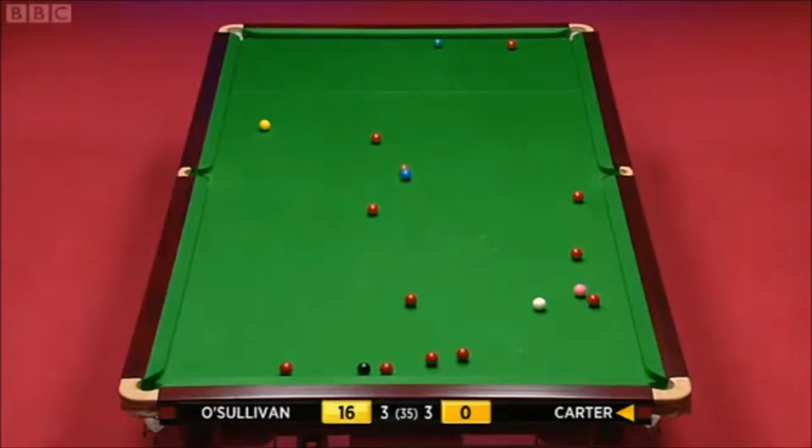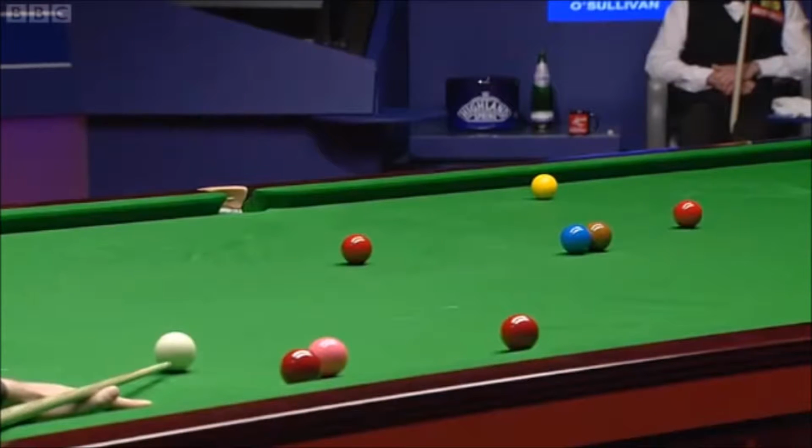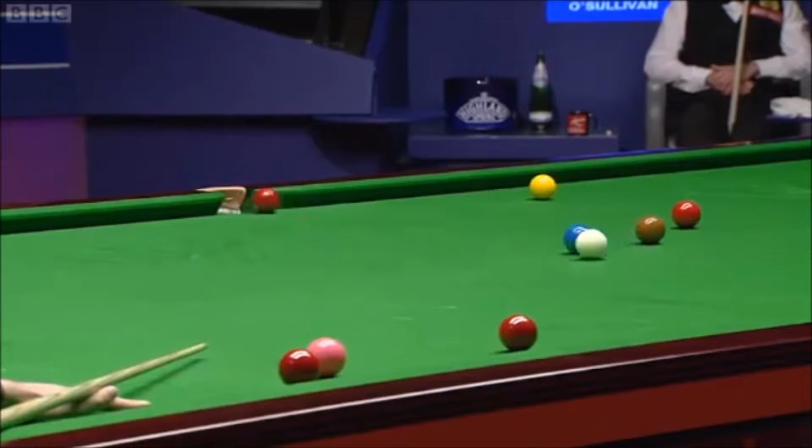Patience is the order of the day, the way the frame's panning out here. Maybe able to play a little cannon on the blue here just to slow the white ball down. He'd be unlucky not to be on the blue. The brown will be pushed towards the balk area. So he's played the cannon.